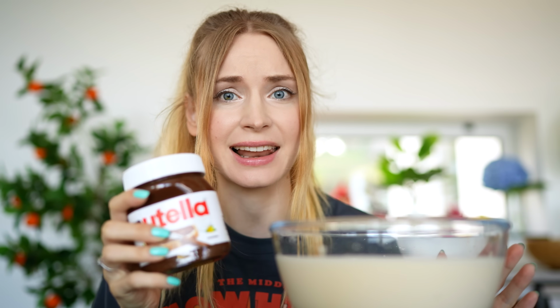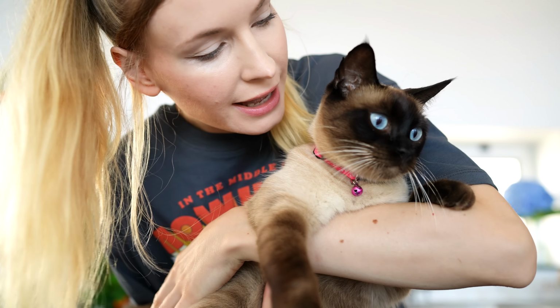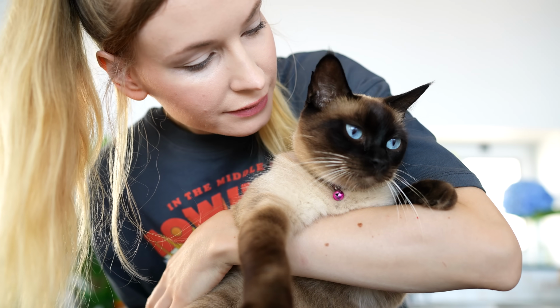This is definitely looking great so far, but still I am not really sure about this whole recipe because only eggs and Nutella? Are we making a Nutella omelette? I don't know what to expect, but I am scared. My sous chef came to say hi. Are we doing good? We don't know.